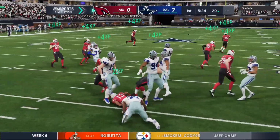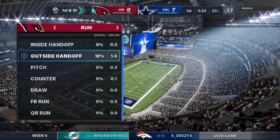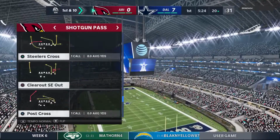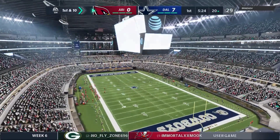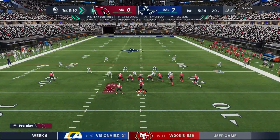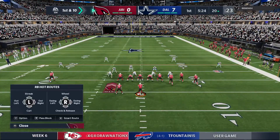And the decision to come out of the end zone is going to cost him 5 yards as he's taken down right at the 20. Cardinals take over, first and 10 at their own 20-yard line. Murray and the Cardinals with a first and 10 at their own 20-yard line. 16's coming. Check Mike.